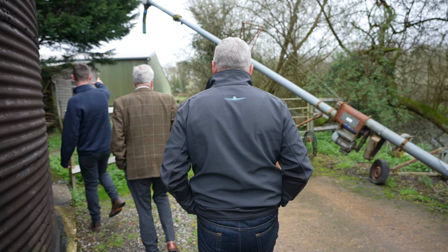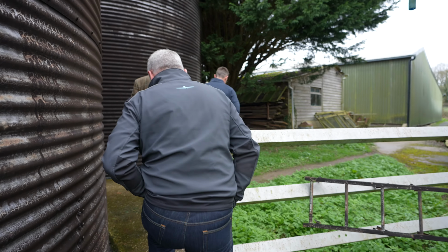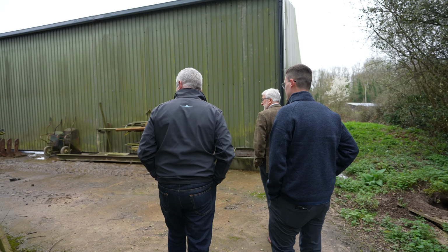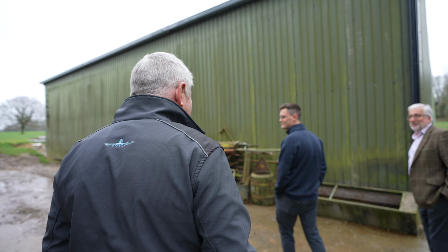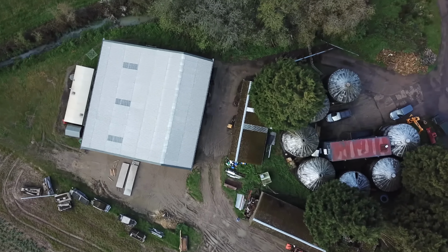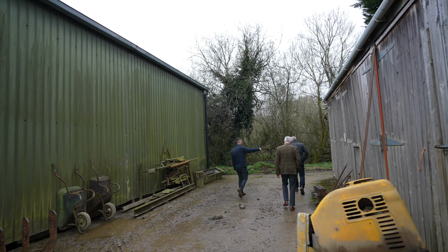Our access in will obviously be through here in this little road. I think it's 300 or 400 acres here, and then the rest is made up through contracted land. Proper farm, isn't it? It's a proper farm, yeah. Is this brand new? No, it's about 30 years old, but they've just reclad it. They've done a new roof, new walls, new internals.